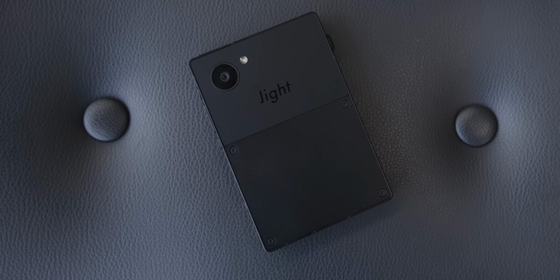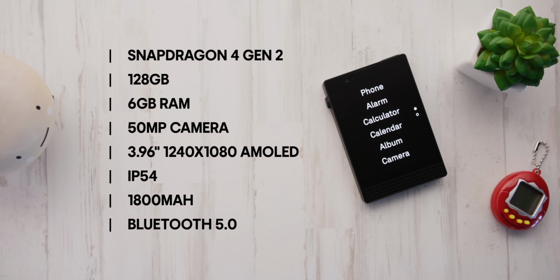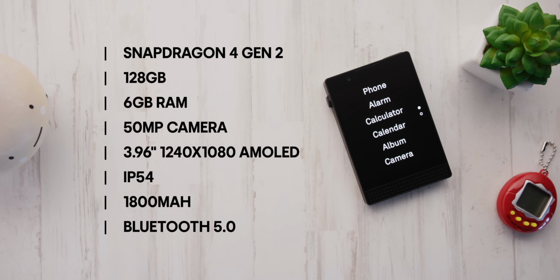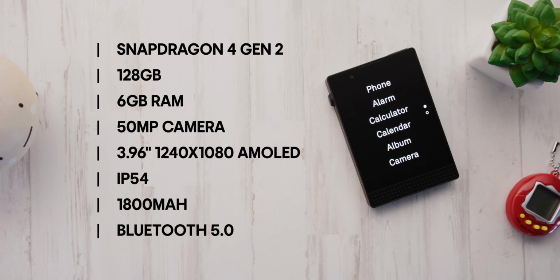This is my only real problem with this phone, just because conceptually, you're getting a device that does less. That's the whole point. But paying more than a normal phone for something like that just seems ridiculous. I looked at the spec sheet of this phone. Obviously, it doesn't have to have great specs to do the limited things that it does, but the specs are a Snapdragon 4 Gen 2 chip, 128 gigs of storage, 6 gigs of RAM, the single camera, a 4-inch 1080p OLED, and an 1800 milliamp hour battery. That is not the spec sheet of an $800 phone.